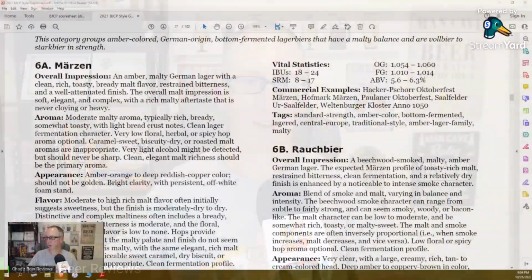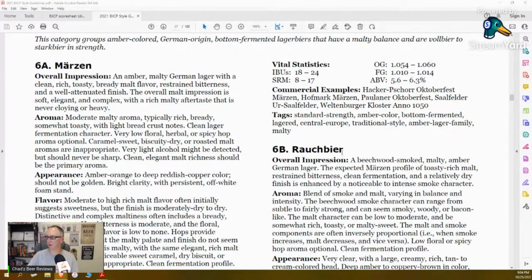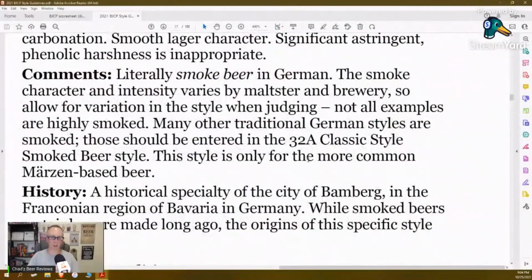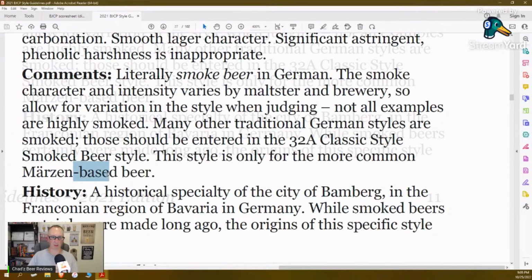See right there. So the only true Rauch beer is a Marzen that's been smoked. Comments: literally smoke beer in German. The smoke character intensity varies by maltster and brewery, so allow for variation in the style when judging. Not all examples are highly smoked. Many other traditional German styles are smoked. Those should be entered into the 32A classic style smoked beer style. This style is only for the more common Marzen-based beer.